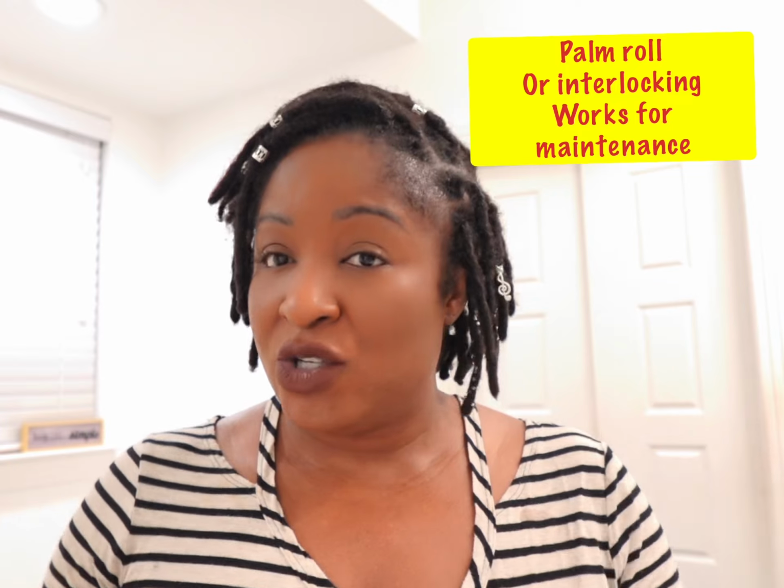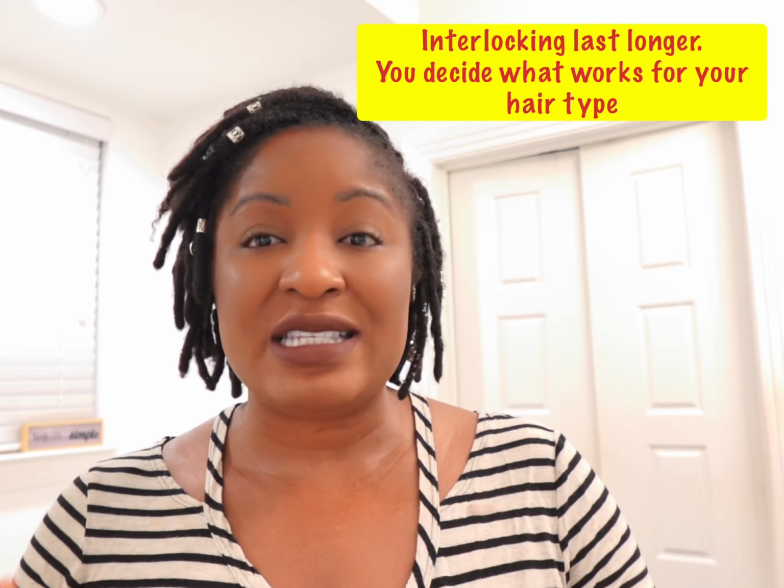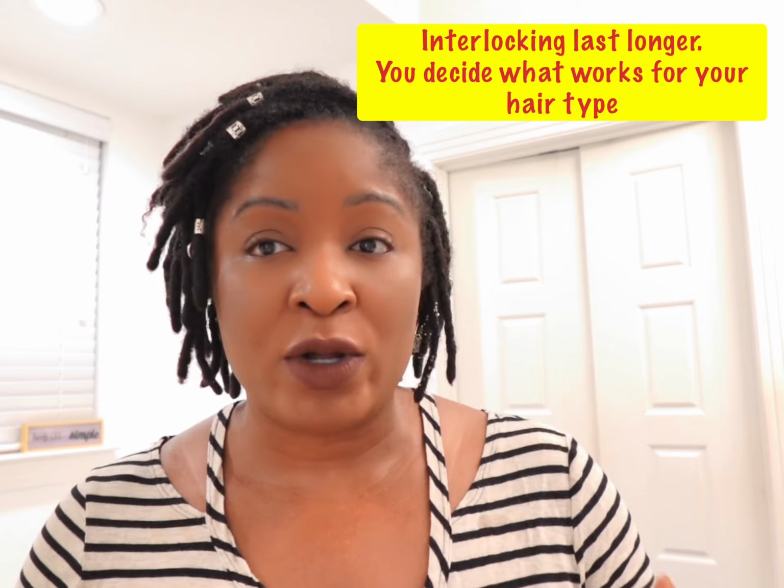As far as maintenance goes, I rotate between, sometimes I palm roll it, sometimes I interlock it, just like I showed you that tool for the interlocking. The last time before that I did a palm roll. It all depends on how I'm feeling. But I think I'm going to stick to the interlocking because I feel like that works better for me.